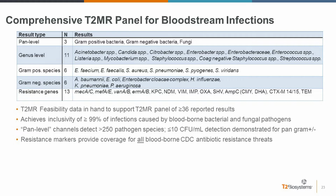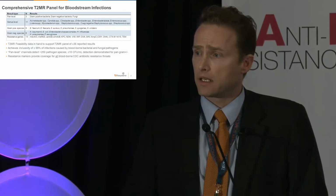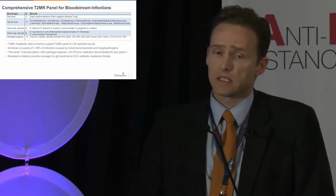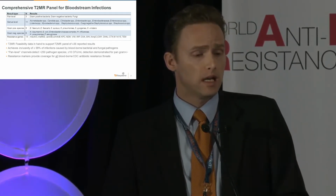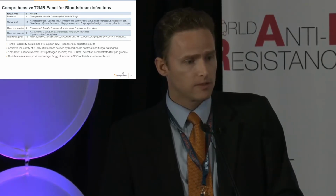But in this case, when you get a result within a few hours and you have a channel that detects over 250 different species of bacteria with an extremely high sensitivity and specificity, then you'll have the option to do some de-escalations that today aren't possible. And so I think that'll do a lot to help address the issue of overuse of antimicrobials.